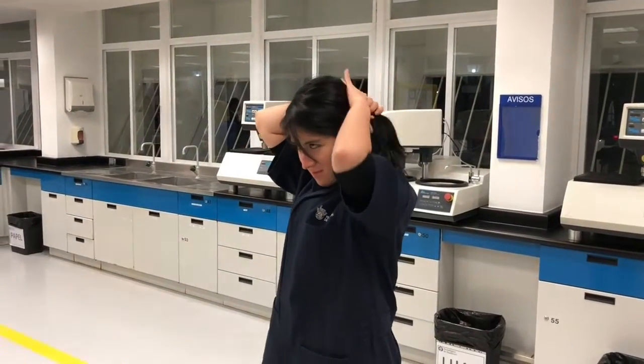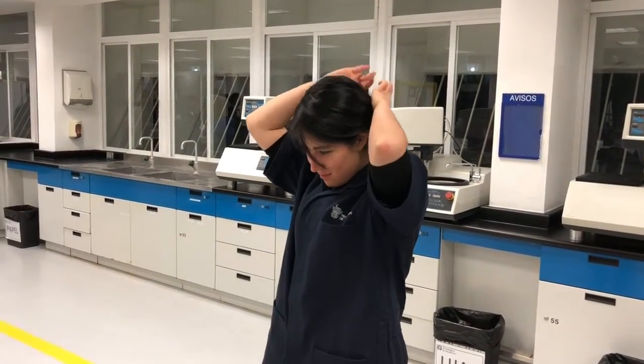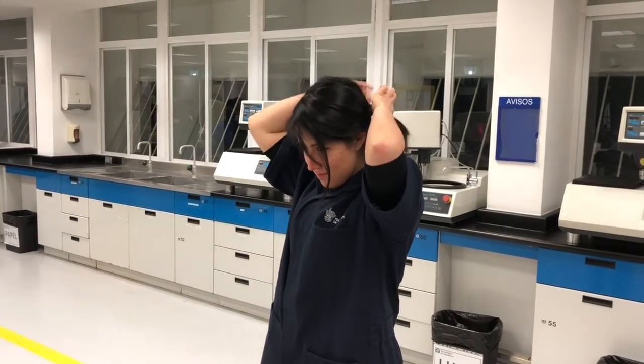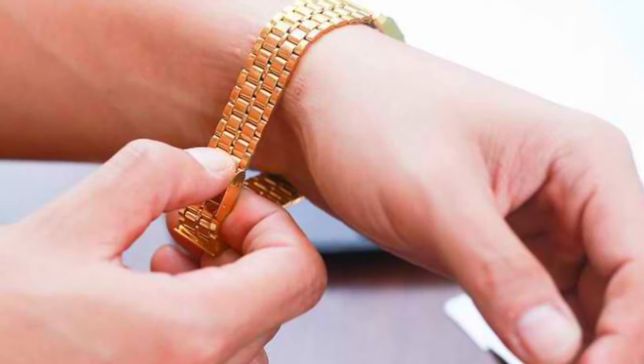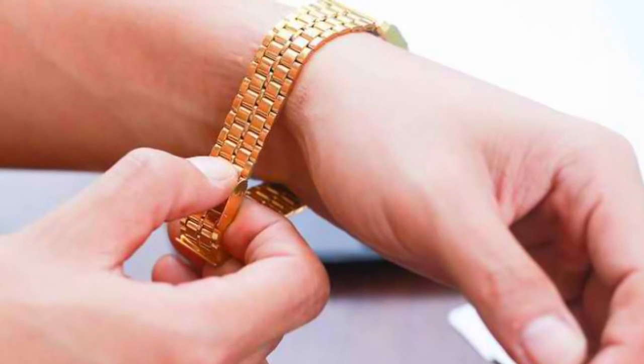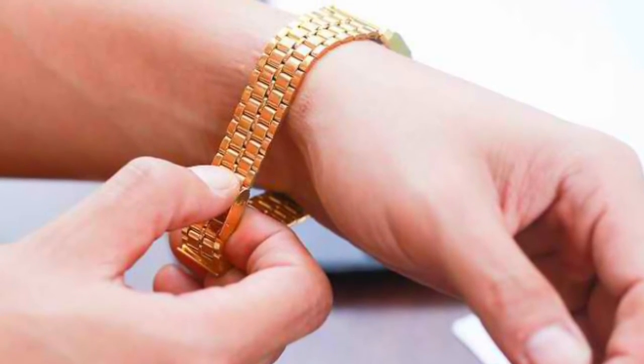Long hair has to be tied in order to avoid accidents in the machinery. If the person is going to use machines, rings, bracelets, watches, or any hanging accessory must be removed.